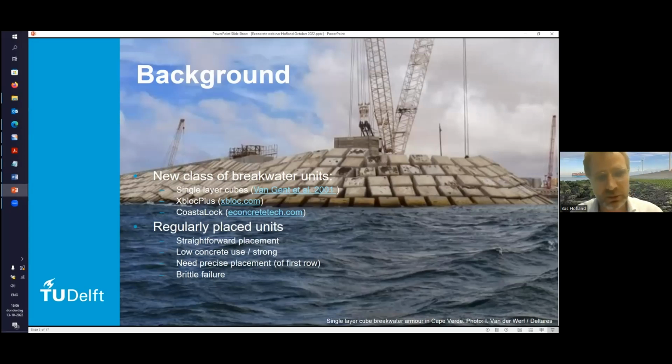Why do we want these regularly placed units? Well, the placement of them is more straightforward. Making something random is quite difficult for a crane operator. Also, because they are so tightly packed, they're actually quite strong. So you have a lower concrete use.